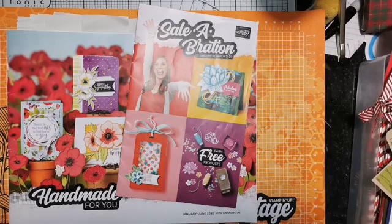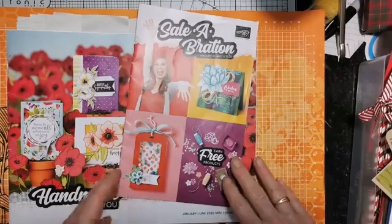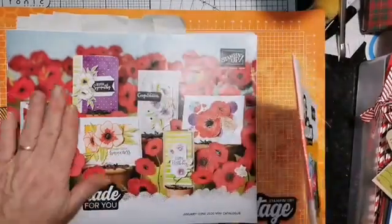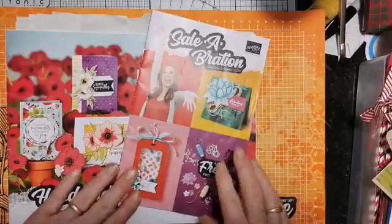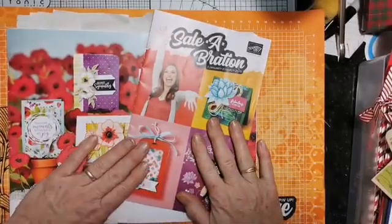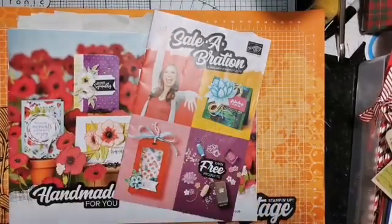You'll notice that the product of the week lying before you is not the product of the week. These are the catalogues, the new mini that's coming up that's going to go live at the beginning of January, and the celebration catalogue. So I thought what I would do first is something that I haven't done yet.